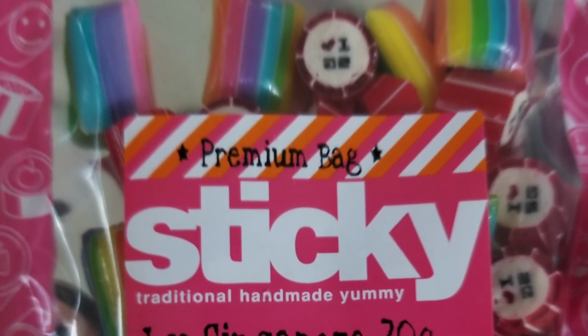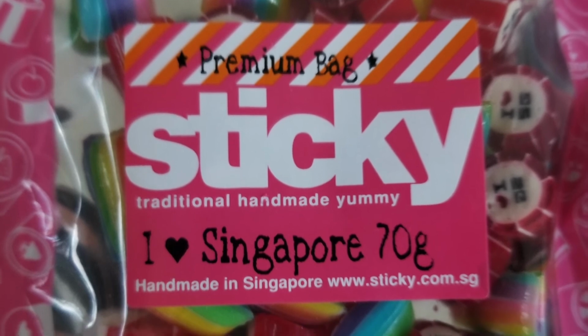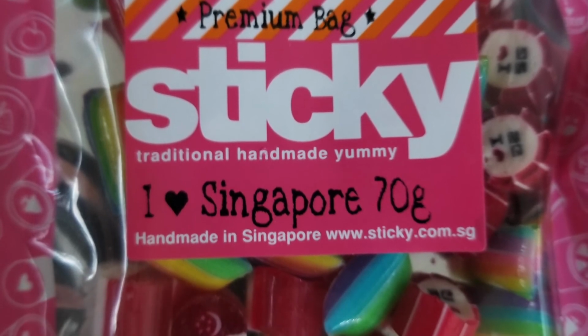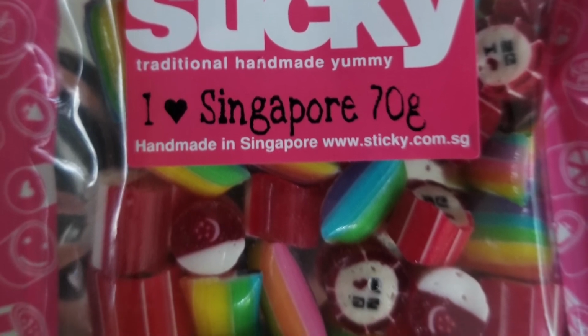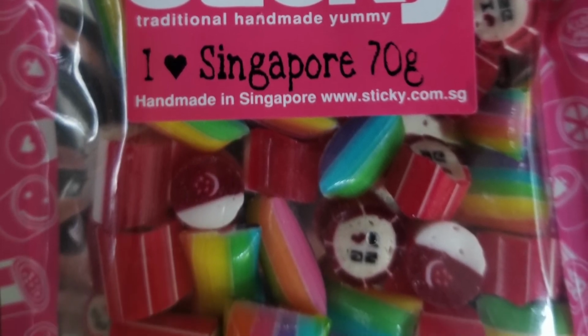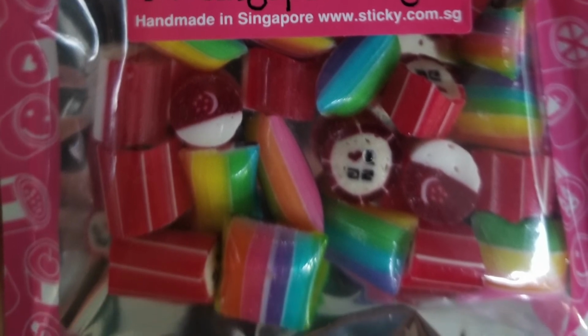And then we have this sticky candy, which is Josh's favorite candy from Singapore. It's not traditional, it's just cool, pretty colorful. Some of the flavors are pretty good, some of the flavors are pretty weird. I think there's a durian flavor, which I really didn't like, but maybe you will.